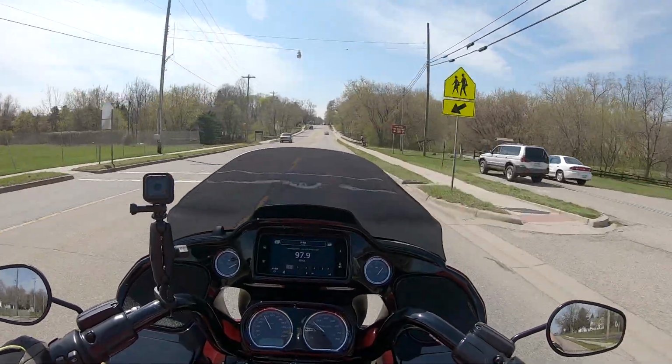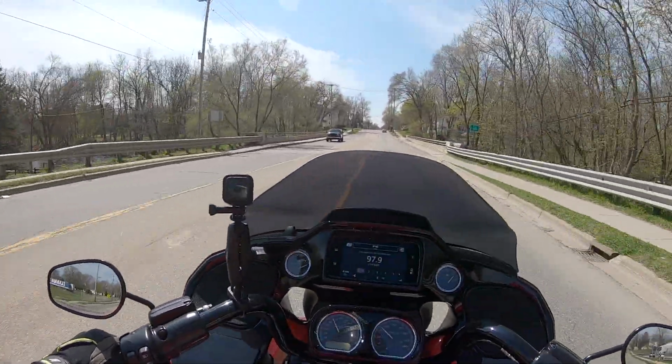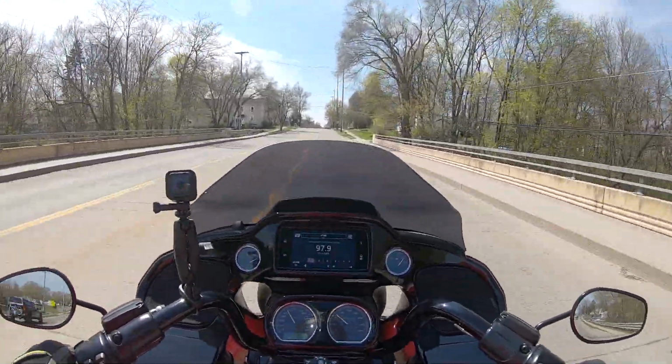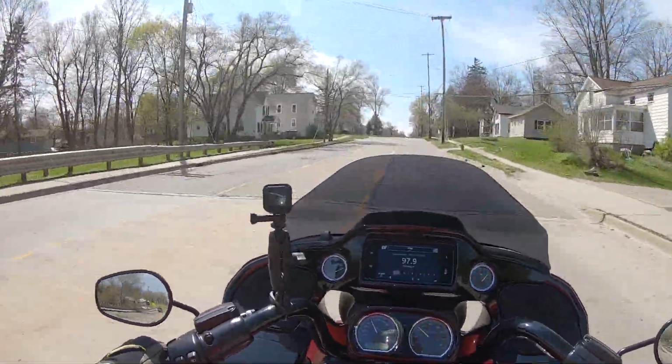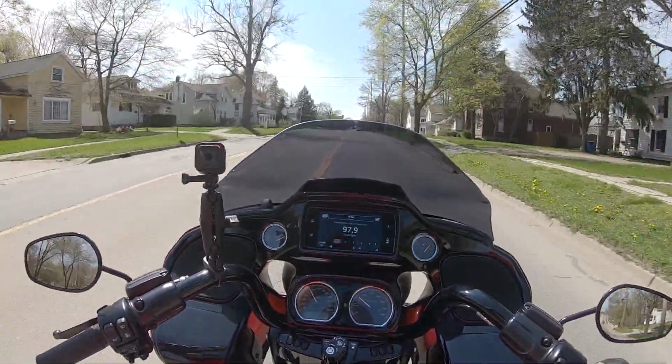Today is pretty windy, so I'm getting a lot of side or crosswinds, but for the most part, coming at me over the windshield, it's going right up. It's right up over my head.